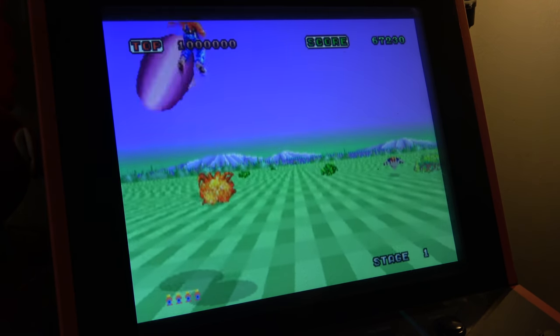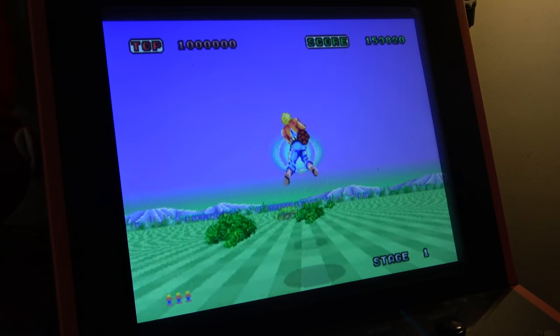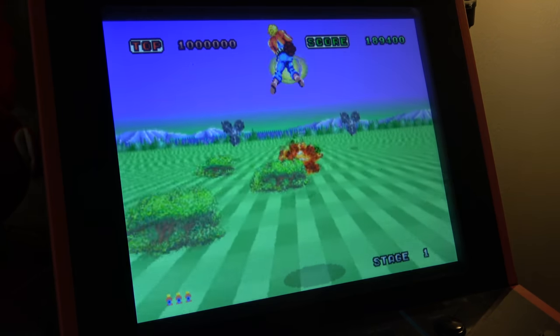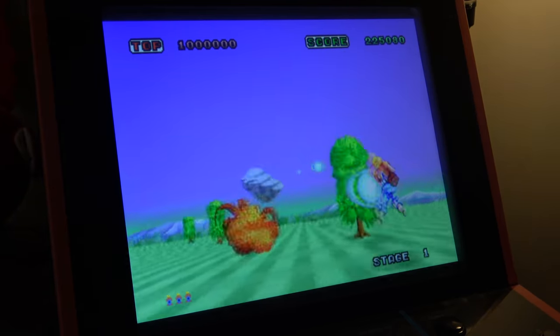I still like kind of doing the manual shooting. Press it rapidly or just hold the button down, you'll just kind of shoot them at a pretty steady pace there. I still like just doing the manual button press. Just doing a wave of bolts all at once.